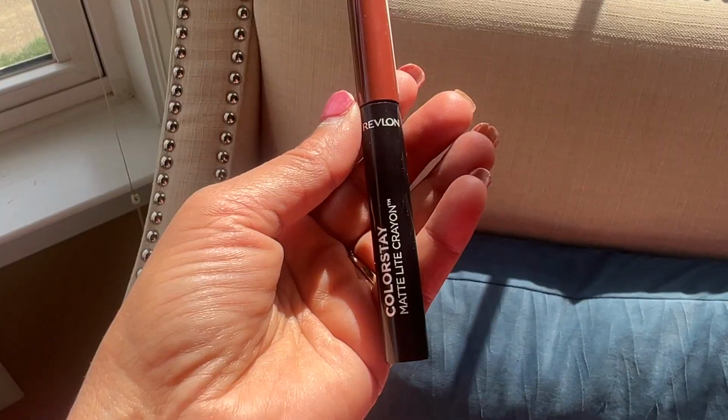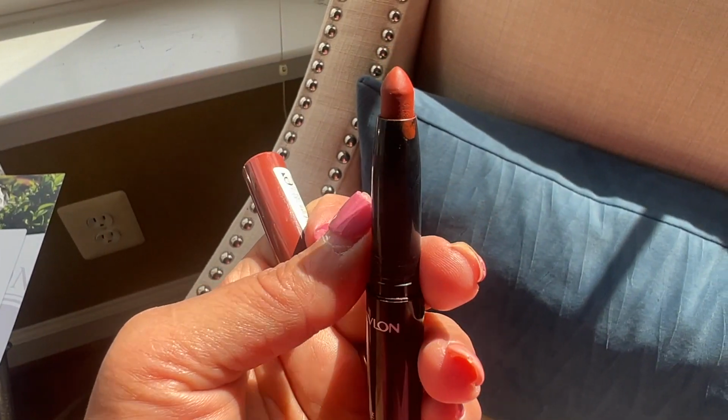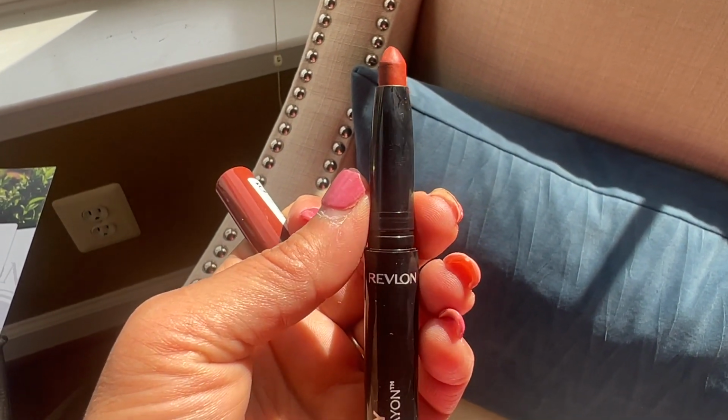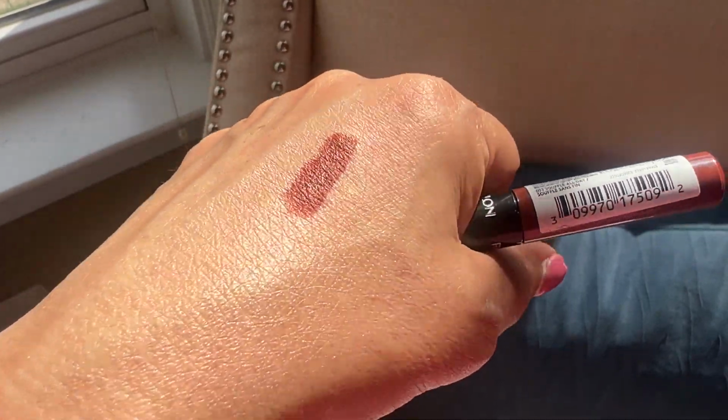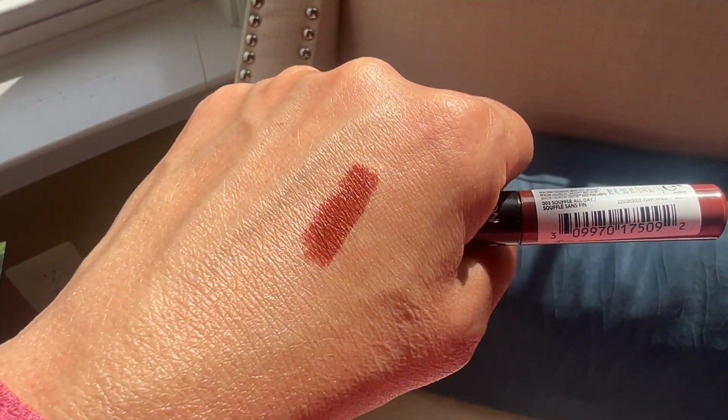Okay, so the rest of the makeup is on my lips. I do have this Revlon Color Stay Matte Ink Crayon. The name of this is Souffle All Day. I like this kind of style because it's a crayon style, easy to apply, easy to carry, especially if you are traveling, right? So highly recommend this.